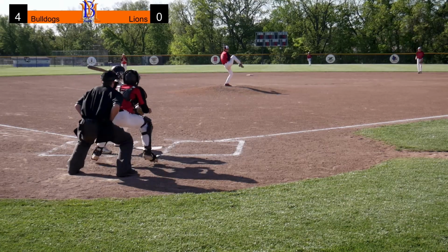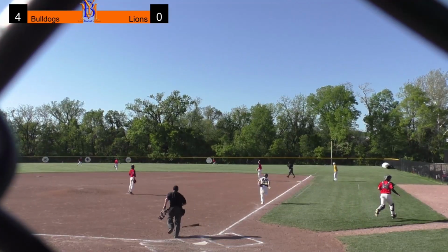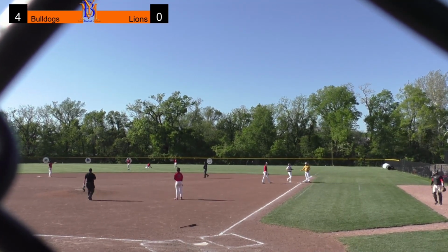I don't mind getting hit in the backside. Curveball pops him up. Is that going to get down? That ball is slicing away, and he can't get there. And that's the first hit for the Lions today.